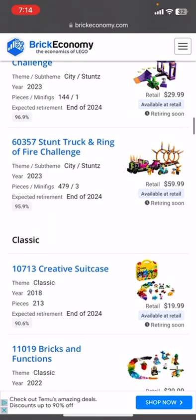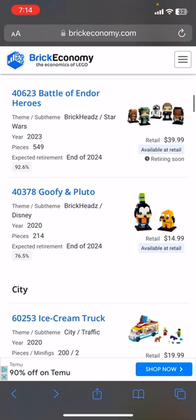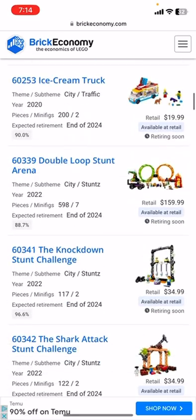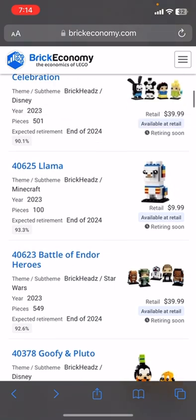Next up, we have some Creator and Classic sets, as well as some LEGO City sets. I'm only investing in one LEGO City set at the moment, none of the sets here. So some of them have done well, but they're also a little more risky.